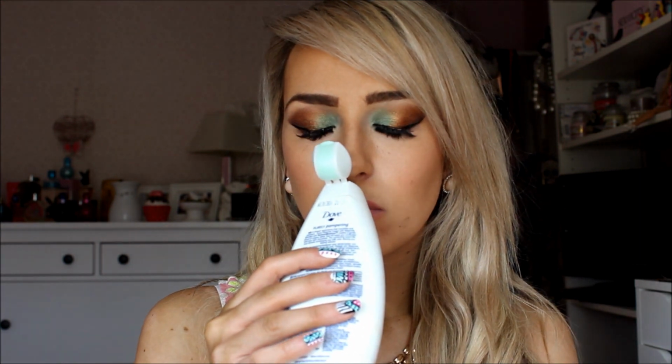Anyway, the next product I used up was the Dove Purely Pampering Nourishing Body Wash, and this is in the colour Pistachio Cream with Magnolia. I absolutely loved this. It kind of reminds me of the scent of sun cream for some reason, but it just smells like a summer's day. It is the most amazing smelling body wash ever, and I have already bought another bottle and gone through it, so I'm going to get another one because I just think it is so amazing.